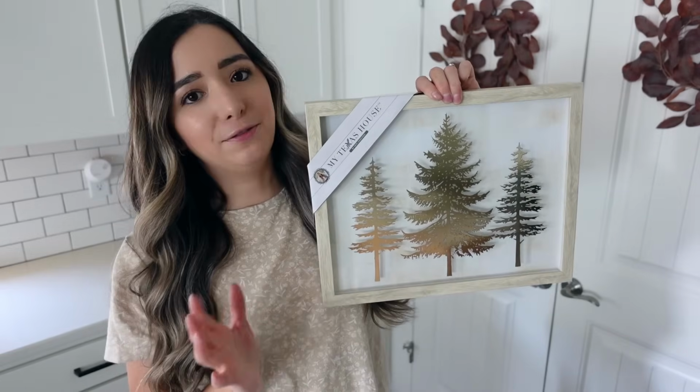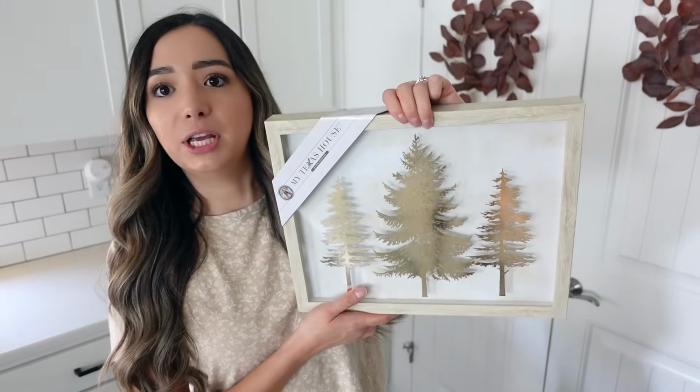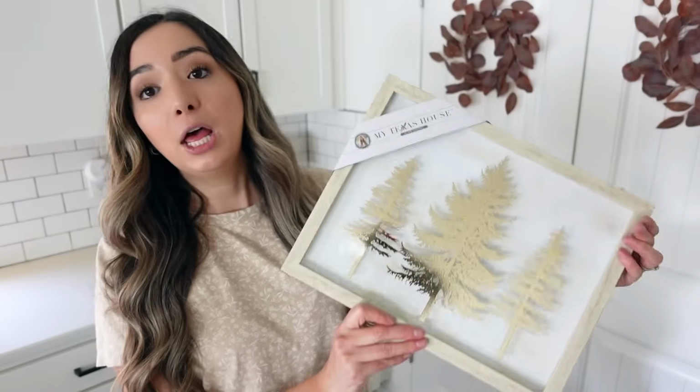The first thing is this framed Christmas tree art. I love the wooden frame and the trees that are this really pretty gold foiled color. Now, this was $12.88, so again, pretty affordable.